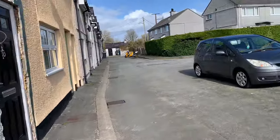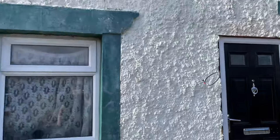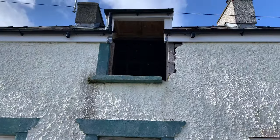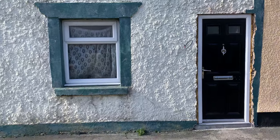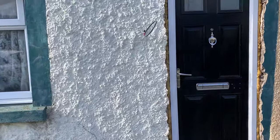Up here, not much has changed really. But, and I'm going to go the other way actually. The electricians have been in and I've dropped on two good lads, young lads, set up their own business working together. One's from Runcorn, the other one's in Holyhead. And they've worked really hard this week and they've done a good job.